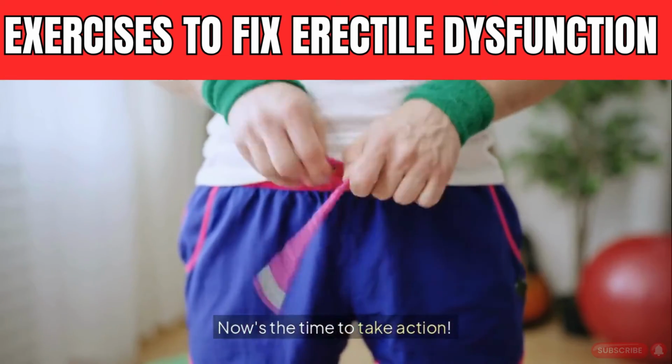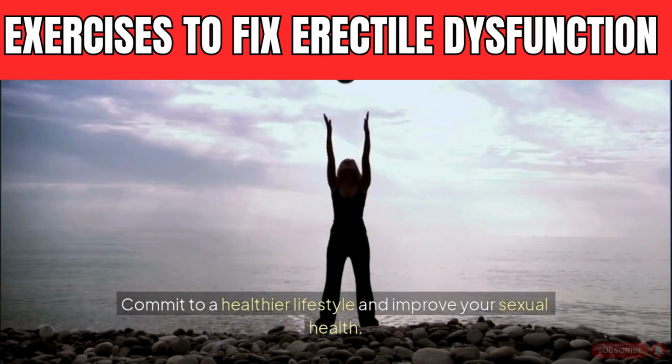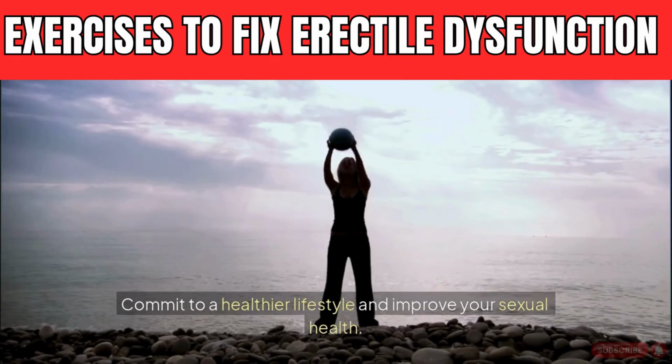Now's the time to take action. Start with one exercise today. Commit to a healthier lifestyle and improve your sexual health.